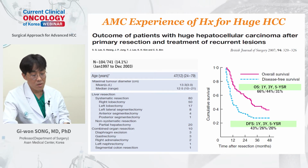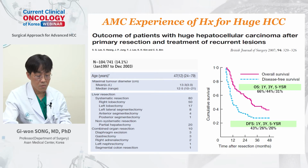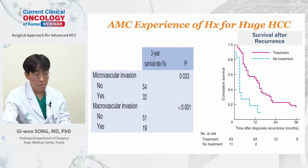The actual 5-year patient survival rate was 31%, and the disease-free survival rate was 20%. In risk factor analysis, microscopic and macroscopic vascular invasion were significant risk factors for worse outcome.